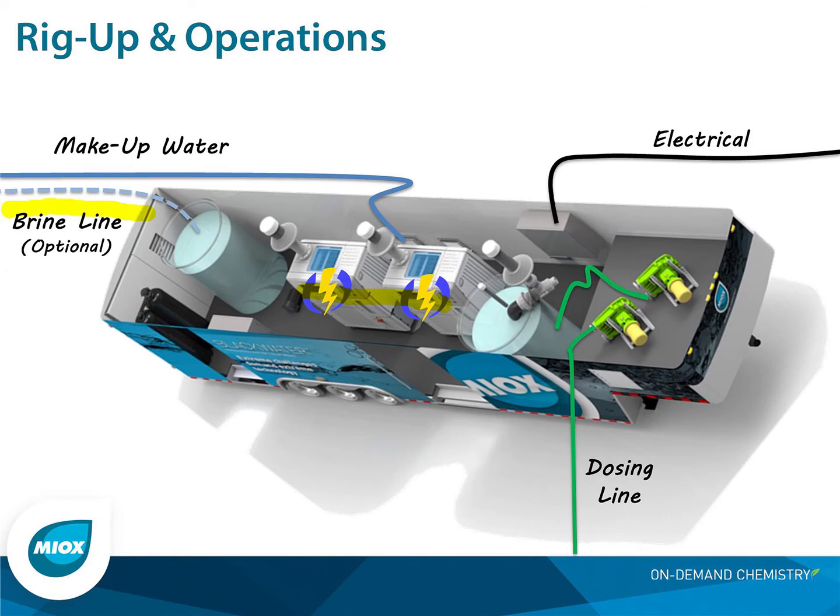Rigging up the Blackwater unit is actually really, really simple. If you look at the blue line there, that's your makeup water. So what we really want there is some kind of low hardness water. And if the water has an extreme amount of hardness, we can even pre-treat it with some kind of water softening or something like that. But the main goal there is to have some kind of low hardness, low scaling water, because you are going over an electrolytic cell. Then we have the electrical connection there on the right. That's where you want to put that 480 3-phase 250 amp connection in. And then essentially you want to do your dosing lines from there. Really simple rig up, rig down.